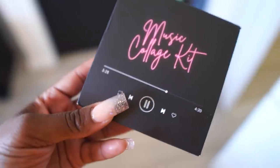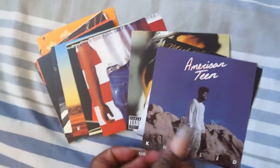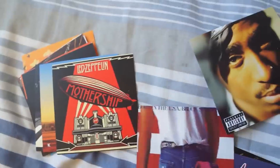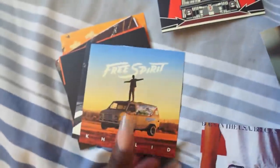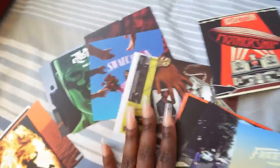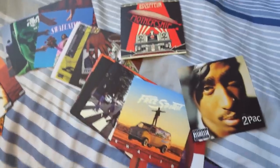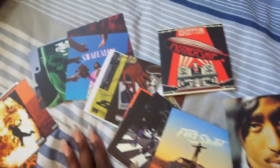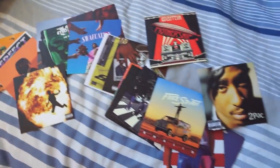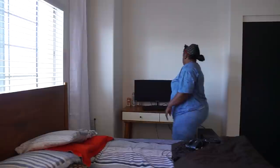Let me show you a couple of them that are inside here. I don't know all these people, but I know Tupac, come on now. They just have popular album covers. I thought it was really cute, eclectic, and perfect for a teenage boy's room. I'm not going to put any specific ones up, I'm just going to put them up from the pack as I see fit. So yes, you guys, I'm going to show you a couple of clips of me getting that together.